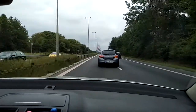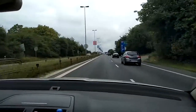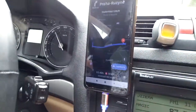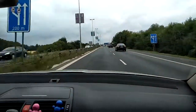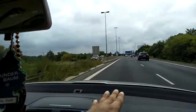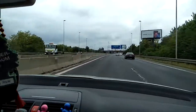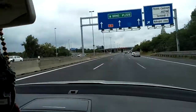Yeah. How many kilometers? It is 13 kilometers. Kilometers, 11 or 9 kilometers, so it's 9 kilometers, only an 11 minute drive. So the roads are very nice here, very smooth, very clear road, no traffic. No traffic? Yeah, very nice roads here.